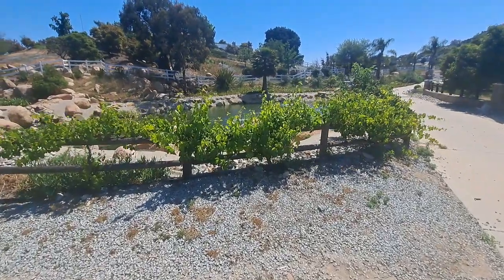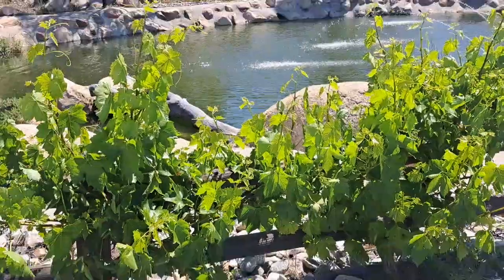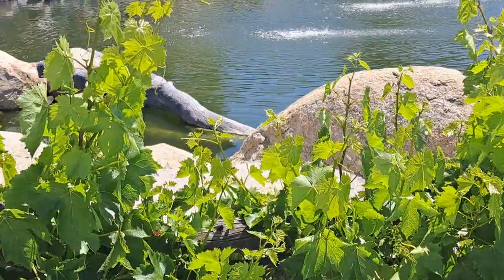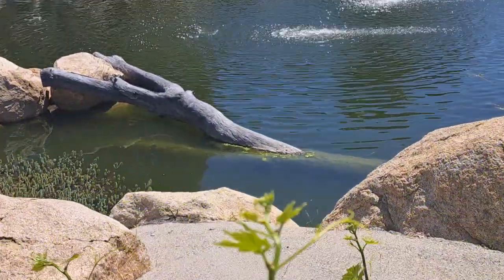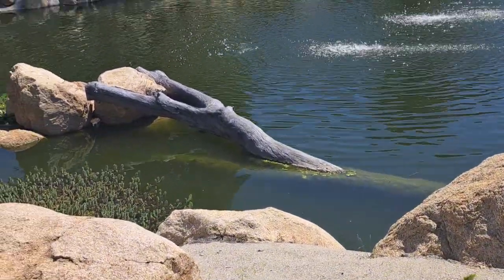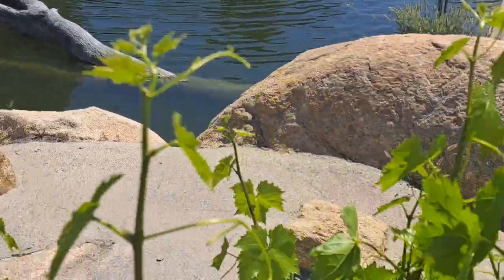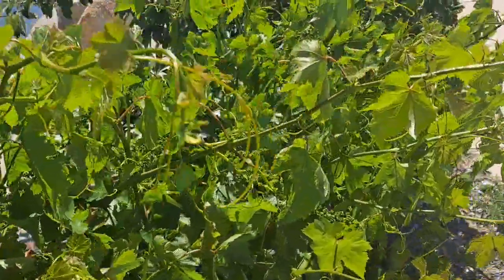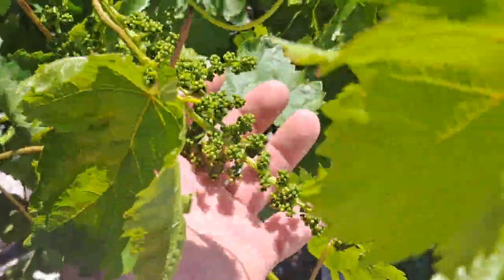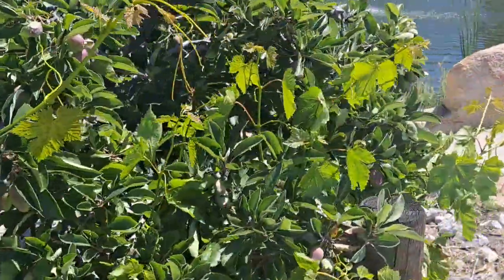Walk up quietly. Wow, I'm shocked. No turtles. Usually there's a bunch of turtles out right there. But look at these grapes going nuts. Totally crazy. And apples too.